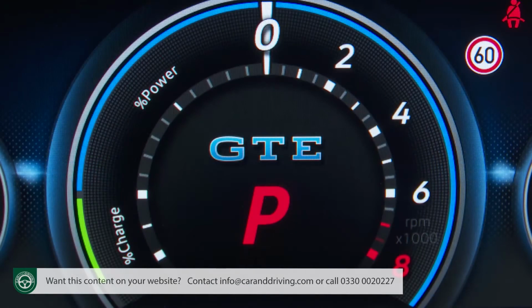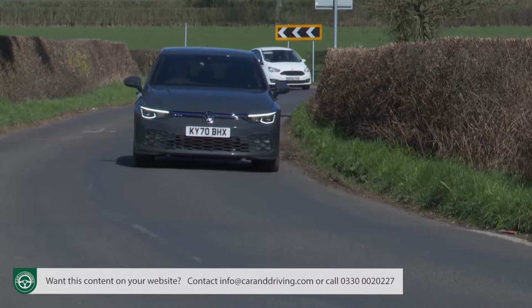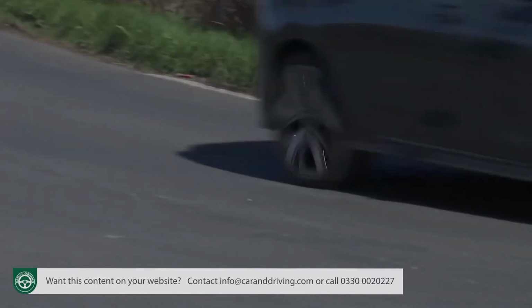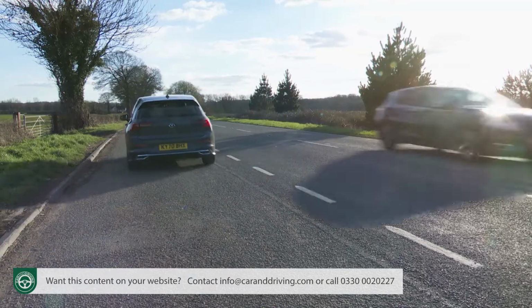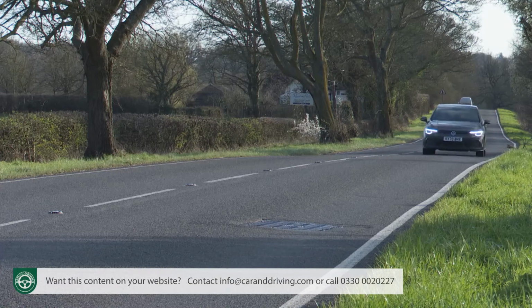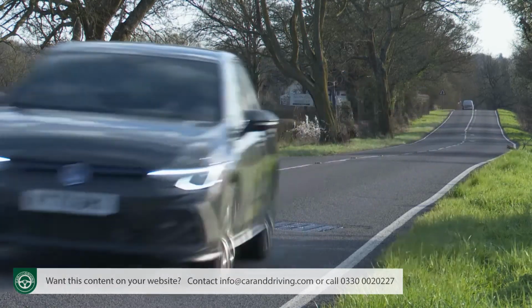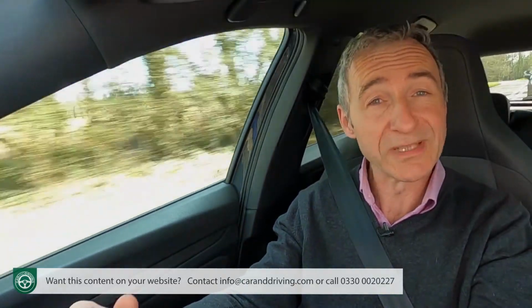When the mode activates, the steering, the throttle response and the gear changes all get sportier, as does the engine note, but more importantly, the petrol engine and the electric motor combine together, and that powers you to 62 miles an hour in 6.7 seconds on the way to a top speed of 140 miles an hour. So yes, this PHEV Volkswagen can be quite sporty.